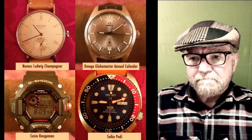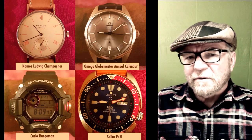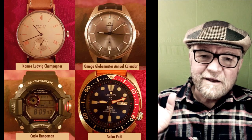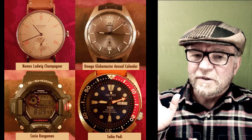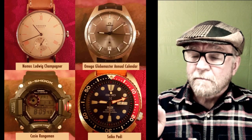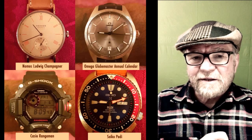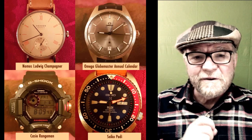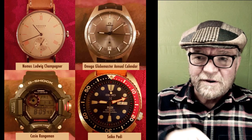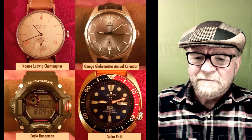The second one is the Omega Globemaster Annual Calendar, and here's another watch that I like, and the reason I like it is it's not like so many other Omegas that we see that collectors have. Collectors like the Speedmaster and the Seamaster, with good reason, I might add. Those are a couple great watches. But I also like to see some of the other Omegas, and the Globemaster Annual Calendar is one I really like, and it's got the calendar dates surrounding the dial, and it's a nice looking watch, really interesting looking watch.